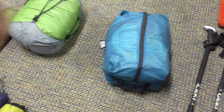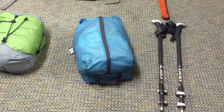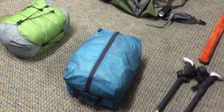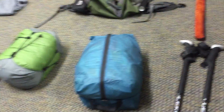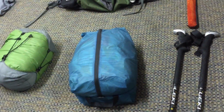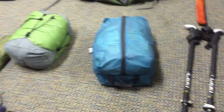This is my food bag, which is new since the start of the trail. It's a Granite Gear side zip bag, and it makes it super easy to look through my bag and find my food, as opposed to a vertical food bag where you have to take everything out to get to the stuff on the bottom. You can just zip this, take out what you need, zip it back. It's been really nice. It's not waterproof, but it works really well for food.